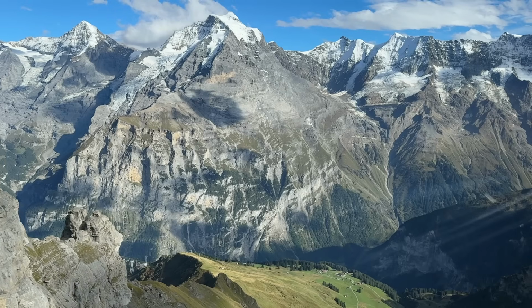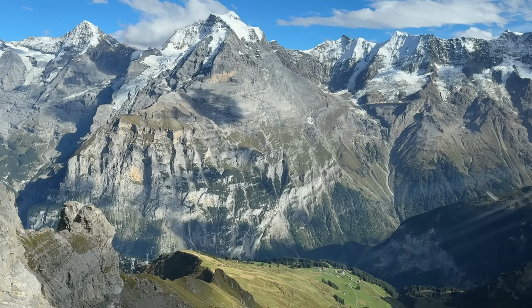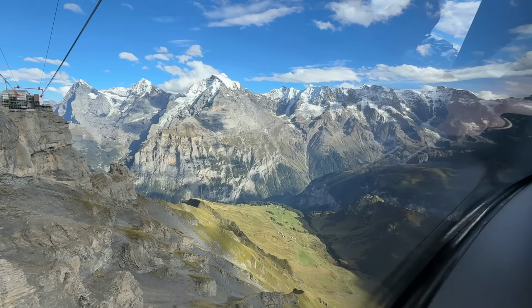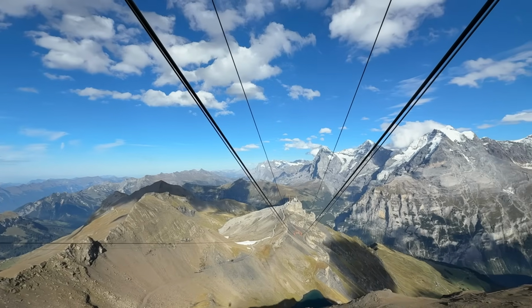As we got higher and higher in elevation, I was so glad that we made the decision to ride all the way up to the top. I mean, the views we'd already had were incredible, but this was on a whole different level.